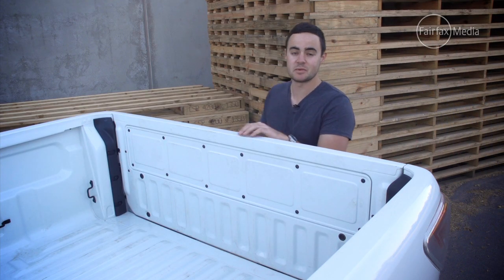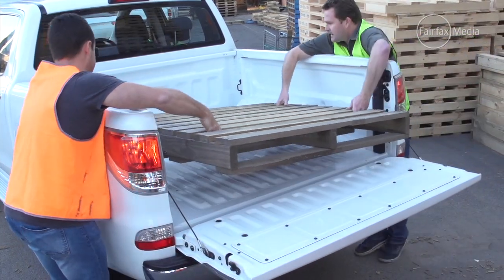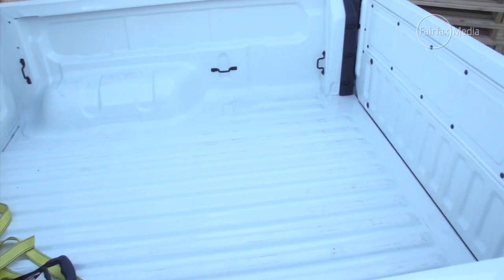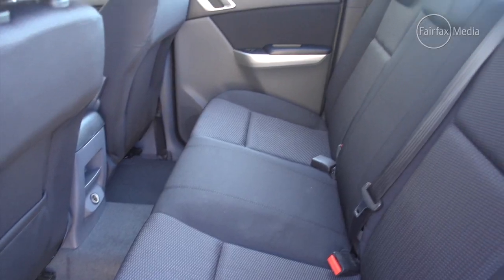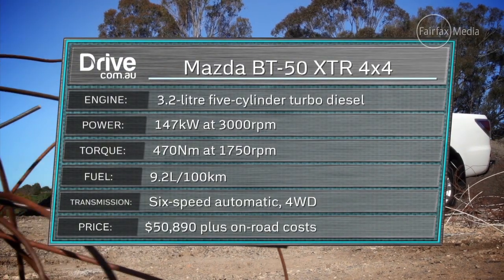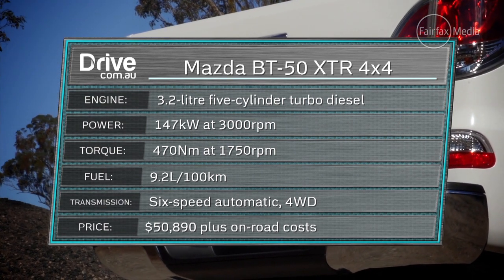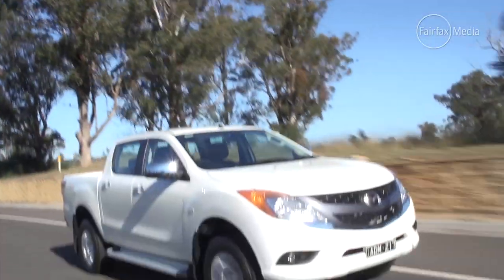The BT50 is probably the most traditional of these 3 in an actual utility sense, and that's because it's got the single biggest payload of the 3, and it's also got comfortably the biggest tray in the rear, including 6 standard tie-down points. So for those that want a ute more for work rather than play, this one's pretty hard to look past. The BT50 offers the most interior space of these 3, but is also the most expensive, priced at a hefty $50,890 plus on-road costs. It comes fitted with a 3.2 litre 5-cylinder turbo diesel engine that produces a headlining 147 kilowatts of power and 470 newton meters of torque, and is also the cheapest to service.